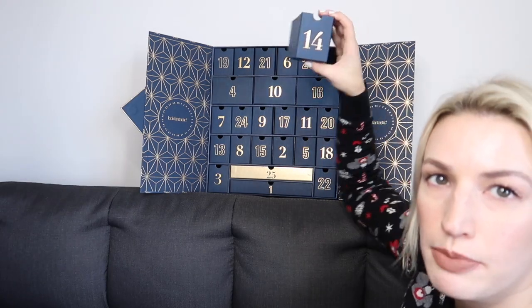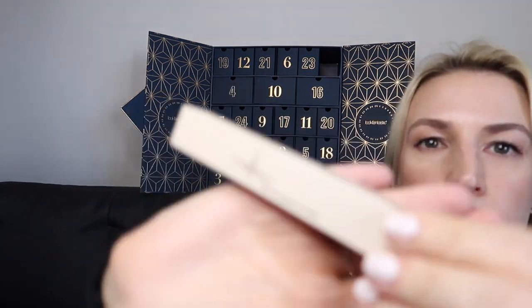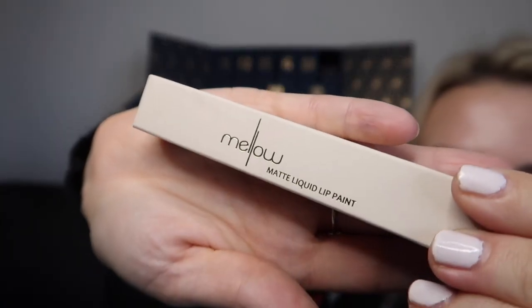Day number 14, we're up here in the corner. Another makeup product. This is by a brand called Mellow, which I'm not really familiar with. It's a matte liquid lip paint in the shade Tehran. This is the colour I'm wearing right now, in case you wondered. I just thought it'd be a great opportunity so that you can see what it actually looks like on. What do we think? It's a nice nude, isn't it? Yeah, I think I like it.